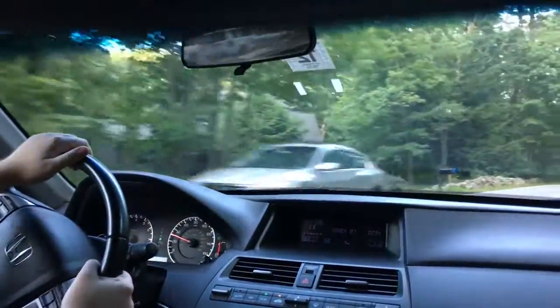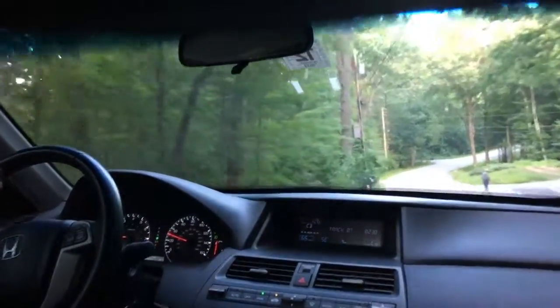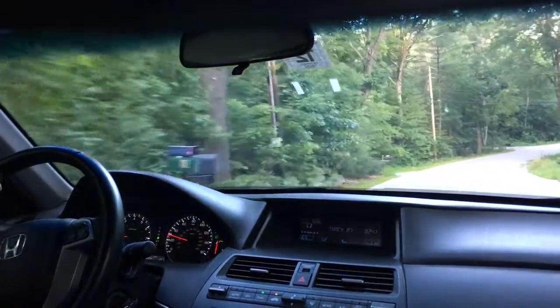I probably want, if I was going with the 3 Series, I probably would have to go with, oh, this guy, old guy's running across.